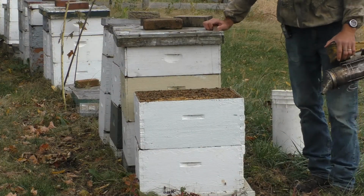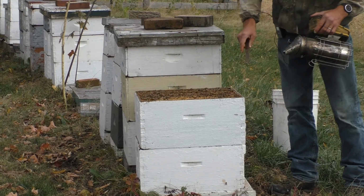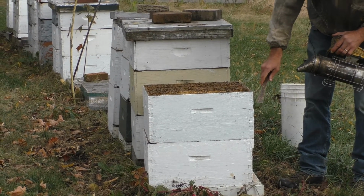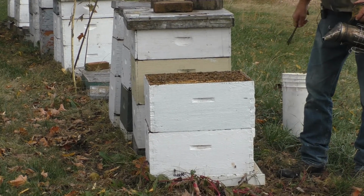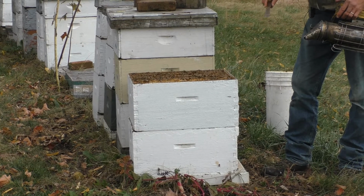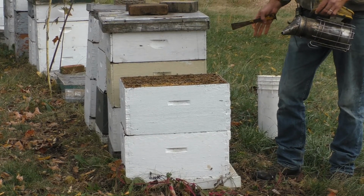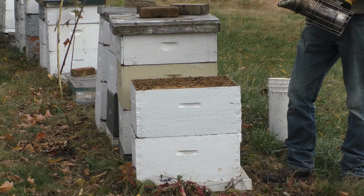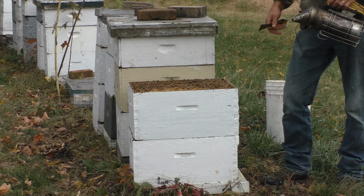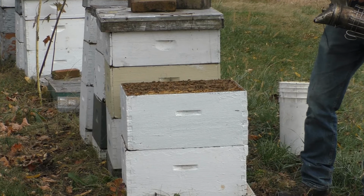So we have taken off the honey supers and the queen excluder, and now we see what are called the brood boxes. You can see they're a little bigger. These are called deeps in beekeeper lingo. These two deeps make up the brood chamber, and this is what is going to get this hive through the winter. Whatever honey and pollen are in here is what the bees have to eat unless I supplement them, which is what I'm going to do right now.